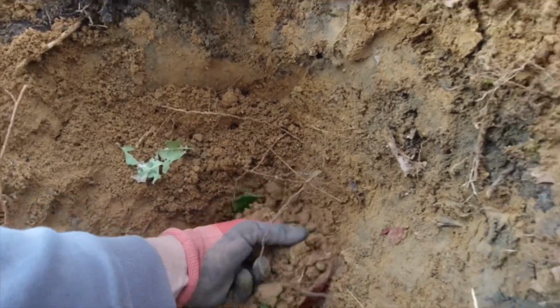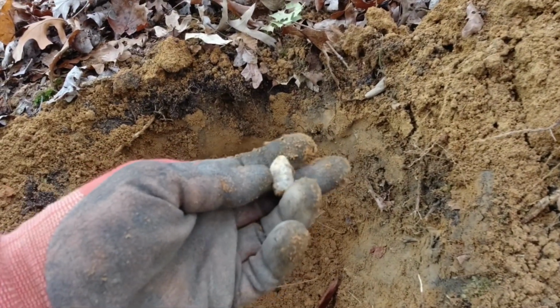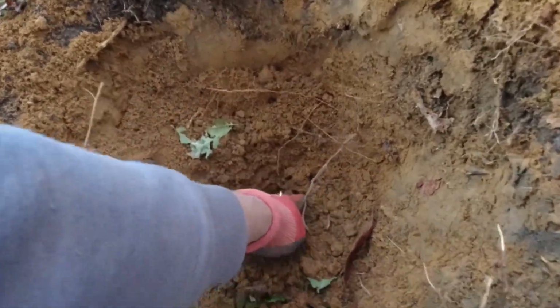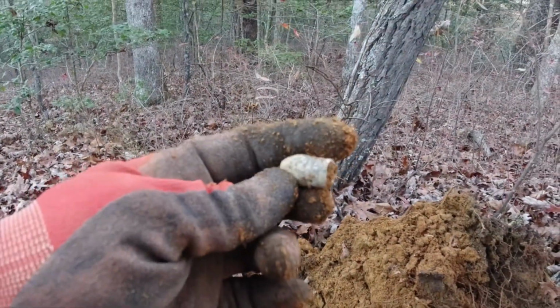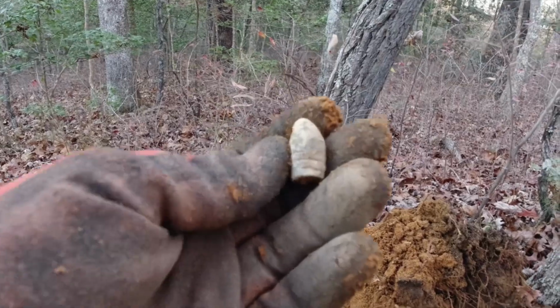But I think I feel it all the way. There it is, right there. There you go. Beautiful dropped. Actually, sorry, that's a fired three-ringer bullet, and that was way down there. So really excited to have that bullet in my pouch. And another beautiful piece of American history.